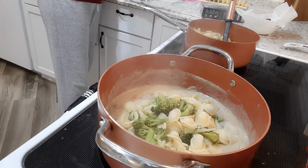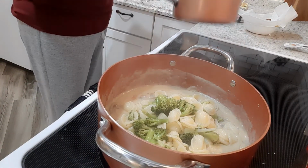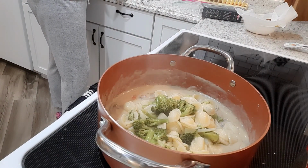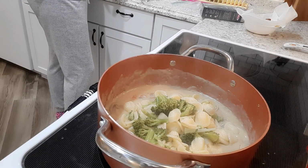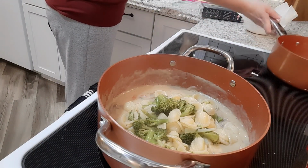Okay, guys, and as you can see, I'm getting out the colander here, so I'm going to drain the rest of the broccoli and pasta, because I don't want all of that liquid in the sauce, because that would make it entirely too watery and too thin. So I'm going to drain that out and get the rest of the pasta and broccoli into the dish.